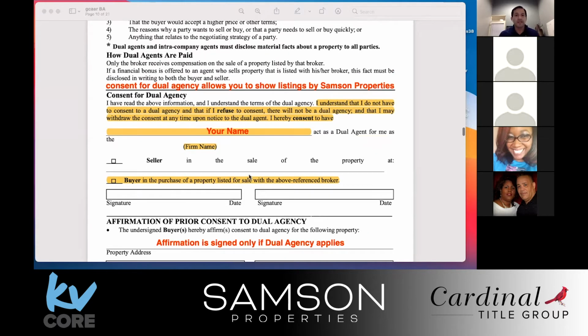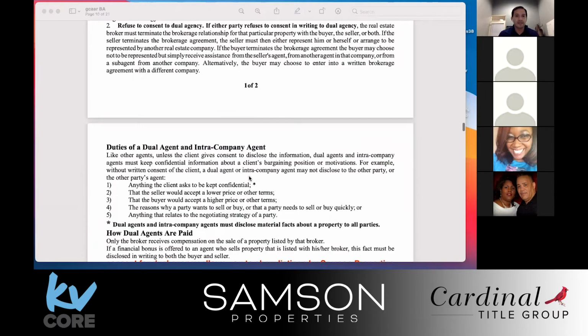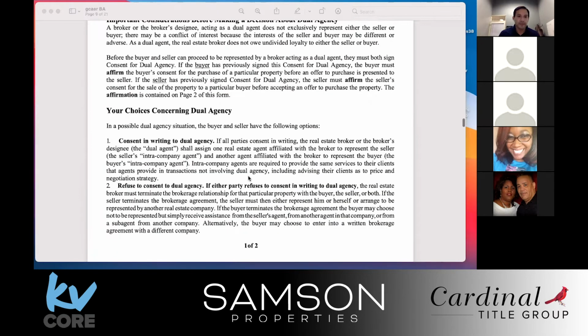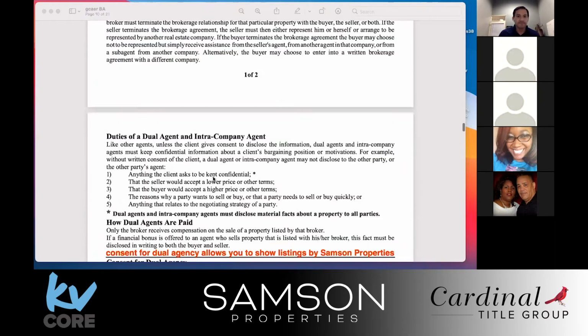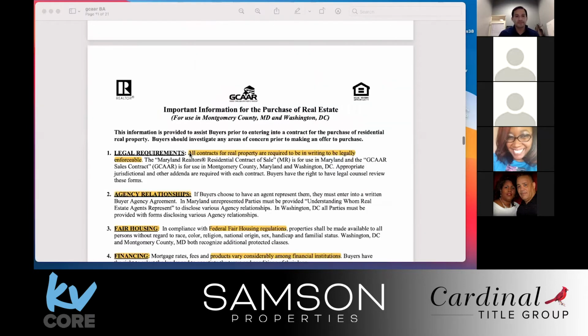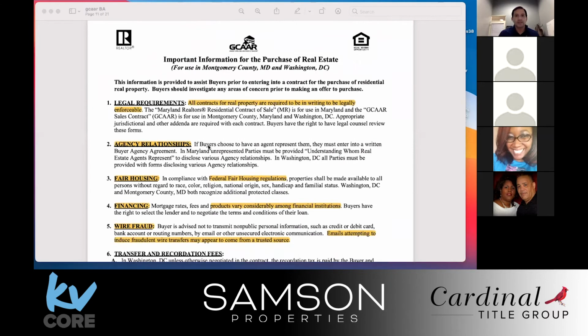And that's why we want you guys to have this signed by the parties. And then the second part is affirmation of prior consent to dual agency, signed by both sides right here. Important information for the purchase of real estate.